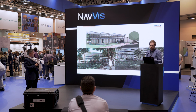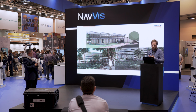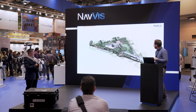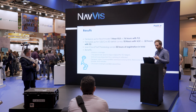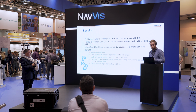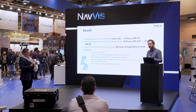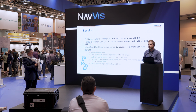So some screenshots of the data collected, the end BIM model, the imagery from the VLX, as well as the point cloud. And you can see the BIM data as a result of that project. And the results they achieved, which is pretty incredible. So the field pickup for that Revit model took an hour with the VLX, and they estimated that would have taken about 16 hours with their TLS.